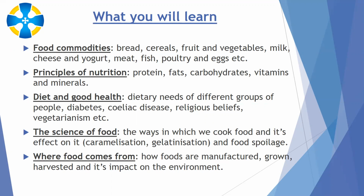There's a lot of science, so we look at ways in which we cook food and why we cook it in that way and what the impact of cooking has on the food that we eat. For example, caramelization or gelatinization, which you would have learned a little bit about in year 7 when you made your roux sauce for your macaroni cheese, for example, and food spoilage.